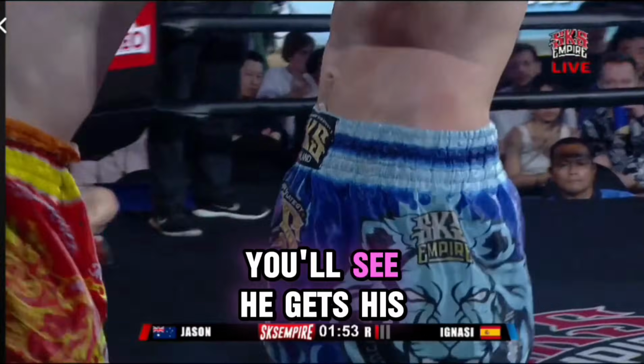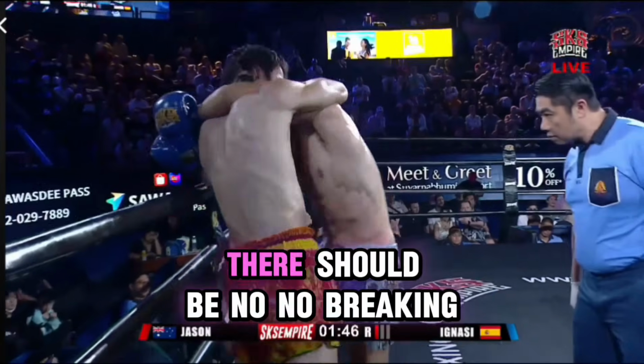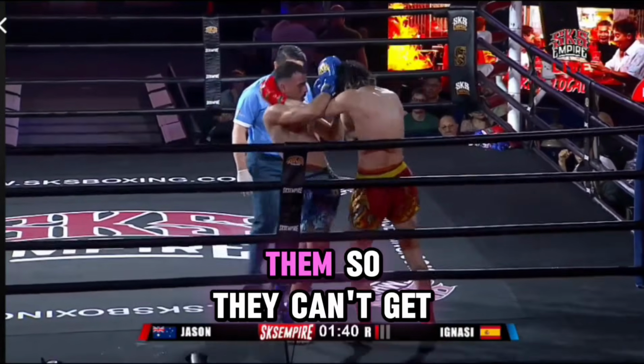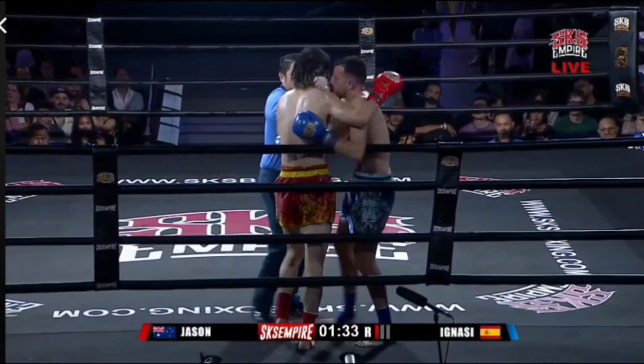I think here you'll see he gets his hand broken off again, which shouldn't happen as the clinch style fighter that he is. Once he's latched on, there should be no breaking his hands. He should have all the gaps closed. Should have his face on them so they can't get him off. They can't get their hand between the two guys to separate.